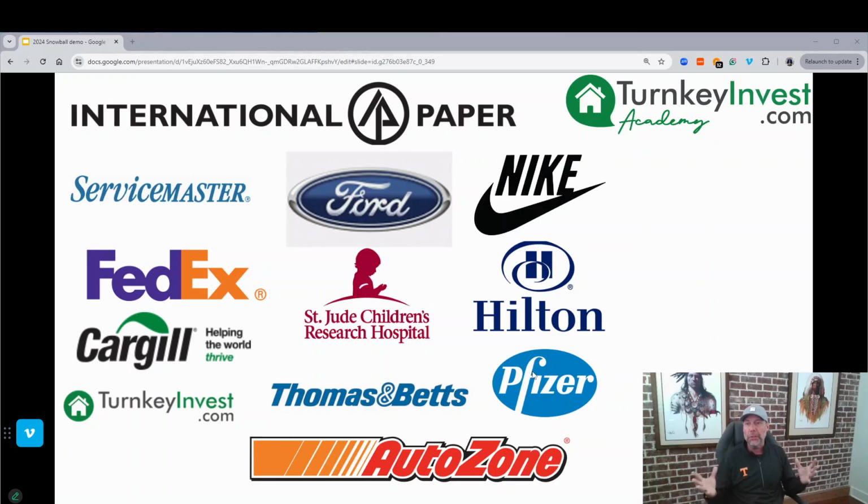FedEx has a whole division, medical, taking one of the best exports America has right now, our pharmaceuticals and bones, elbows, shoulders, all that kind of stuff, orthopedics, to the rest of the world who does not have the same advanced medical technology we have. So Thomas & Betts, AutoZone. AutoZone was started and is still headquartered in Memphis, Tennessee.